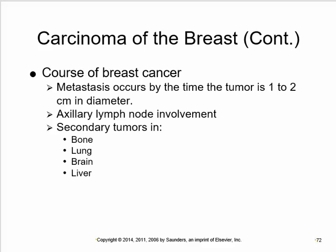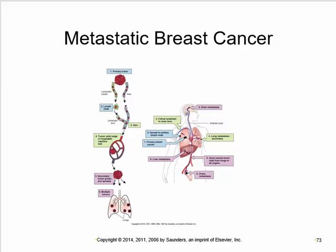So what they do is, in the course of treatment, they look at the lymph nodes, because the axillary lymph nodes are the first ones involved. And then via lymph, it will metastasize to bone, lungs, brain, and the liver are the big ones. And this is just a chart showing how it gets to the lungs, etc.